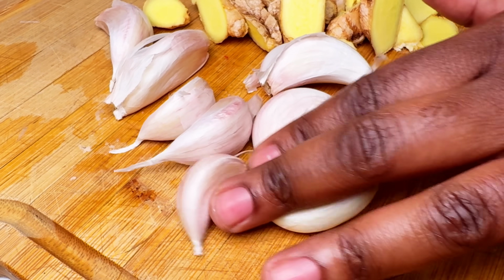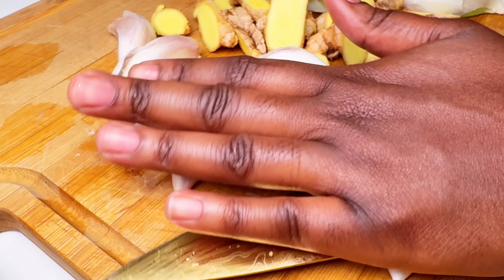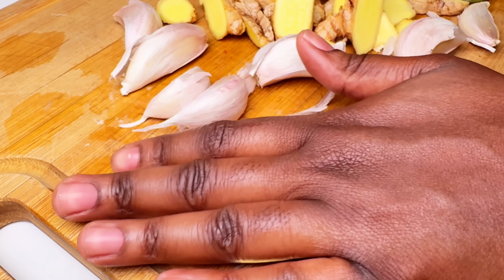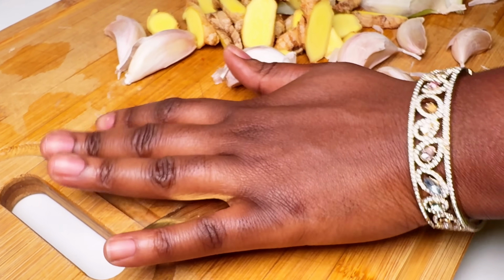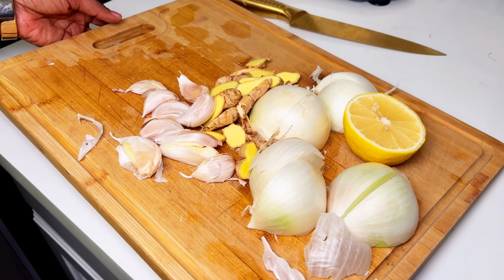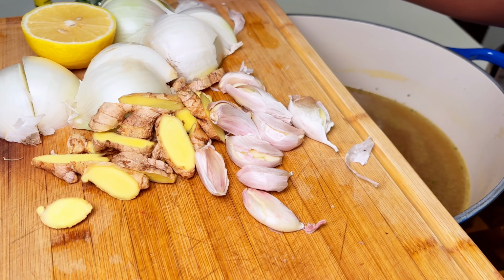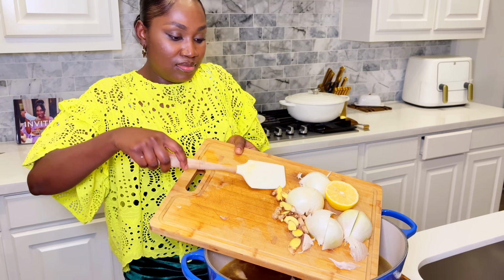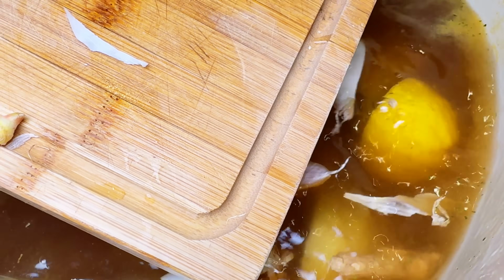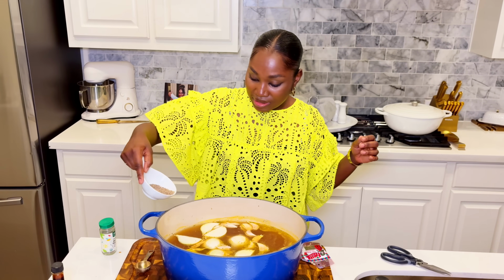We're also gonna bruise these garlic cloves with their skin on. We're gonna just drop them in the water. Okay. Gently with a spoon. Drop it in here. Ta-da.